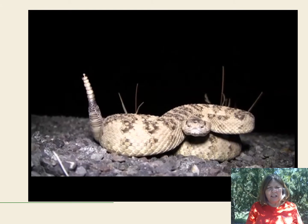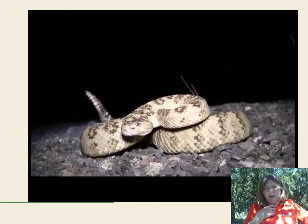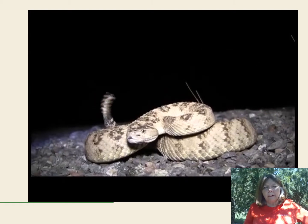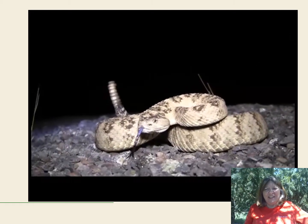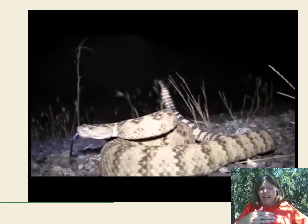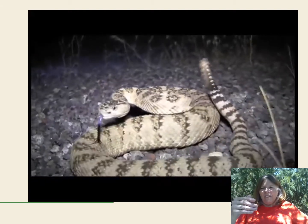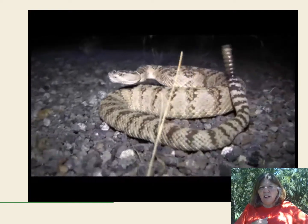So you'll see as these rattles start to move, at first he's going to rattle slowly. He's not going to spend a lot of energy rattling, but whoever's taking this video didn't move away, and so this guy's going to get pretty ticked off. He's going to continue to rattle faster and faster. There he goes. And as he rattles so fast, that means he has really fast muscles. In fact, he has two muscles right at the base of that rattle, and they can move faster than any other muscle in the animal kingdom, including the hummingbird's.